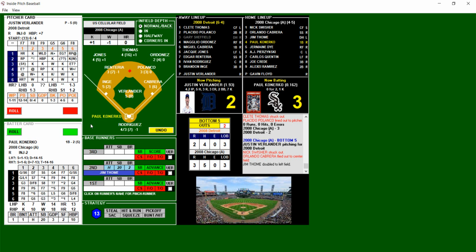And that's going to bring up Paul Cornetto. 0 for 2. Strategy rolls a 13. White Sox holding off. 5-4. Strike 11. That's a 4. Struck him out.